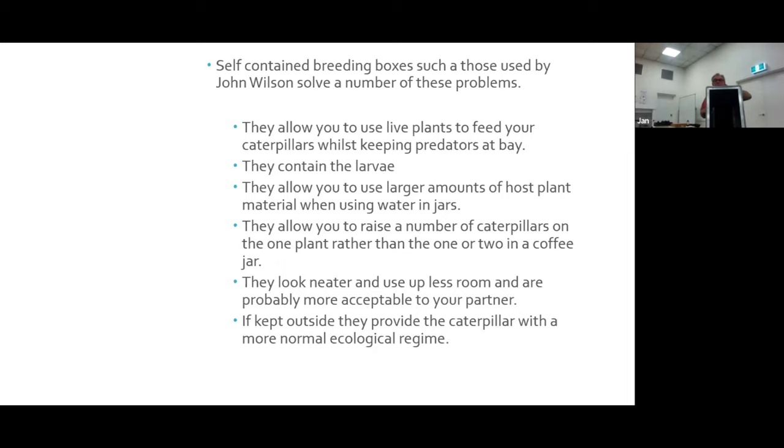These sort of self-contained things, John's done a fantastic job here, as you can see. I mean, this is almost a work of art. But you can do a similar thing with, say, polystyrene boxes, which are becoming a lot more available. When I started, the only thing that came in polystyrene boxes was tropical fish, so you used to go to tropical fish stores and cut a piece out the front. But the advantage of having these self-contained units is multiple, okay? You can use a live plant in it for your caterpillars. You contain the larvae, okay?